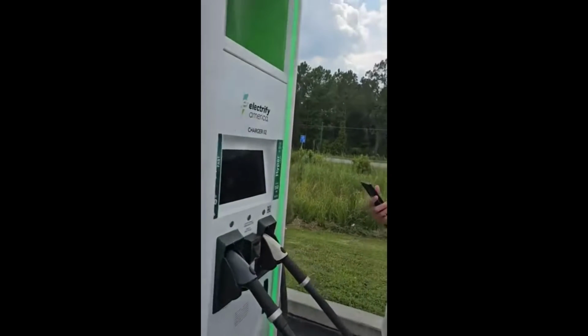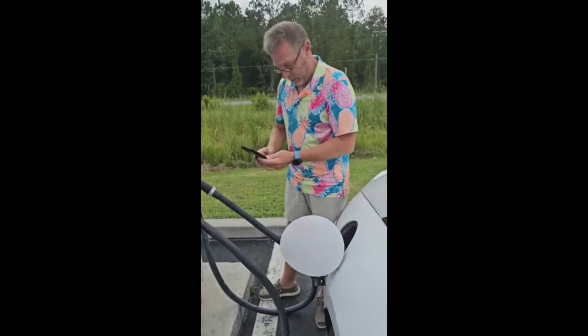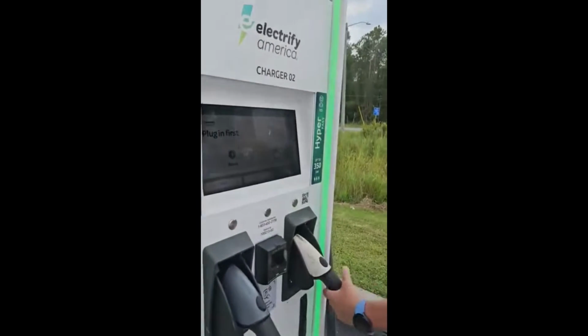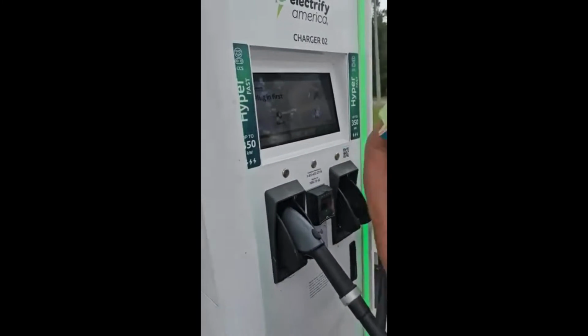Okay. All right, this is our first time ever charging at a place other than home. Exactly. So I'm not sure what I'm doing, but I'm going to plug this in first. Oh, it says ready. Yep, plug in first.